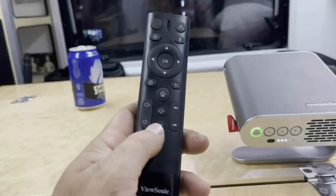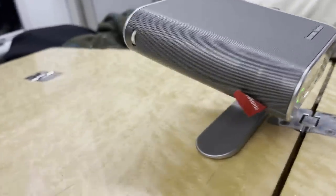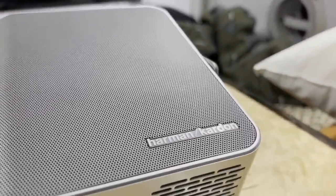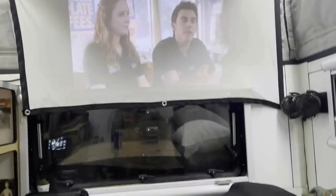Yeah, this remote is just super cool. This is an amazing little unit. I'll link this below on Amazon. I bought this for $300. I think it's changed my life. It's also, if you didn't notice, not plugged in, so it's got a battery in it. And yeah, the Harman Kardon speaker is just awesome. So I'm gonna chill out, watch some shows. This is awesome.